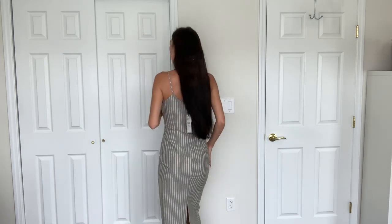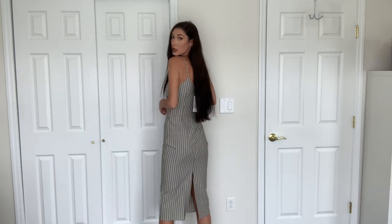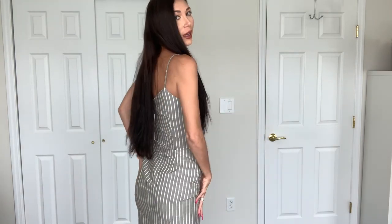I love the ruching right here. I love the little slit in the back. You guys can see, it's such a classy little piece. I do have to say, oh, you know what? I actually do remember on the website, it suggested to size up. I would not do that at all. It's definitely true to size. I got an extra small, and you know what? It has a lot of extra material.